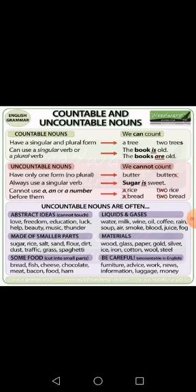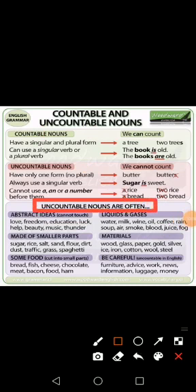So, examples of the uncountable noun. The first one is the abstract ideas, okay? The ideas, the thoughts, the emotions, anything that we cannot touch, okay? So, abstract ideas like love, freedom, education, luck, help, beauty, music, thunder. All of those are abstract ideas. We talked about the abstract ideas in the beginning of this semester. Can you remember that? The thoughts, the ideas are nouns, but they are uncountable, right?